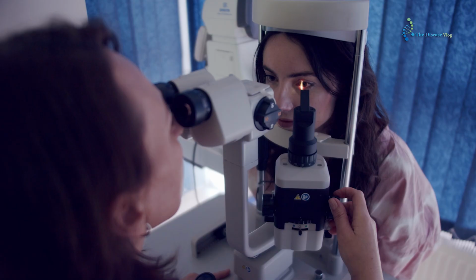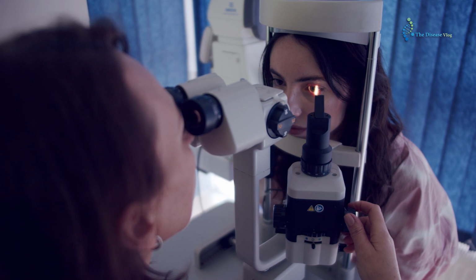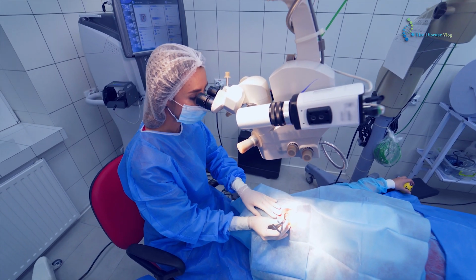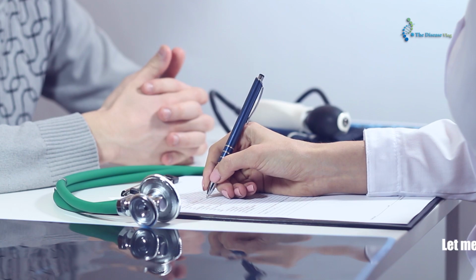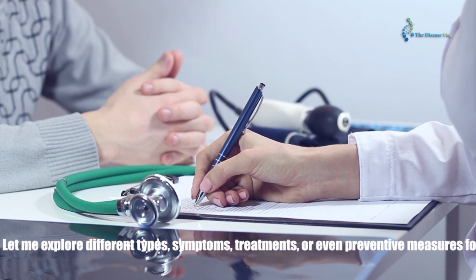Any eye injury or infection can also lead to cataracts. A cataract patient may experience blurred vision and dual image formation at the retina. Various strategies or tests, such as a slit lamp examination, are commonly used to diagnose this condition. Multiple treatments are available, however. Surgery is the leading, simple, and easy option to get rid of cataracts. Let's explore different types, symptoms, treatments, and preventive measures of this disorder.